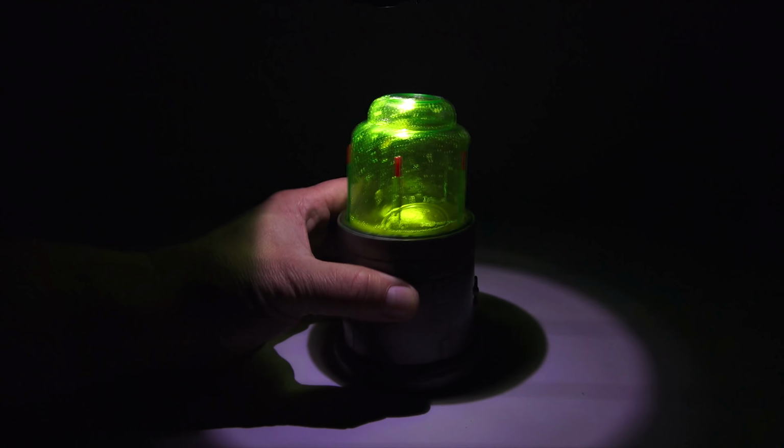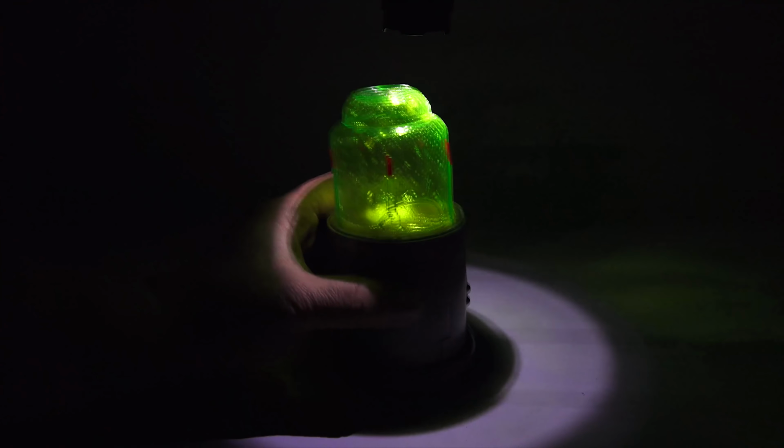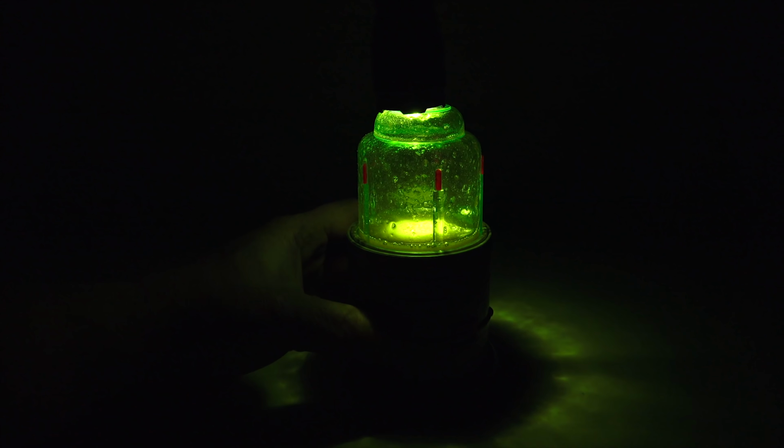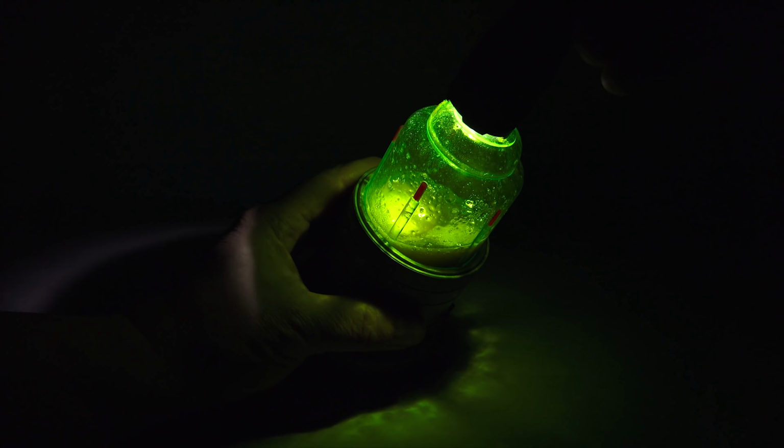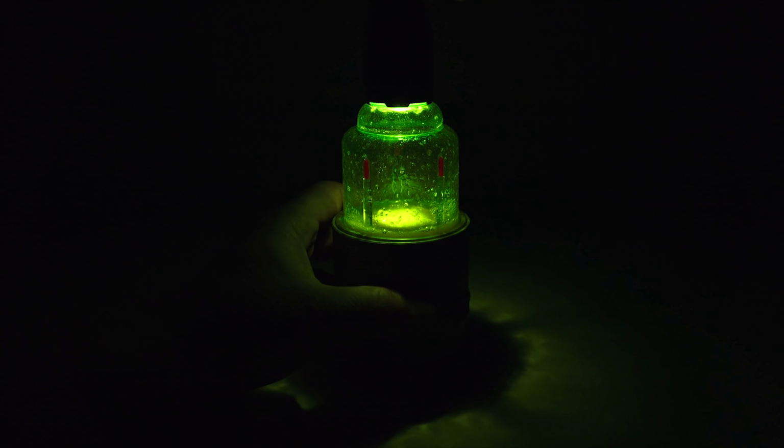My flashlight doesn't like the... But there's lots of air bubbles. Can you see the air bubbles in there? So it's doing its thing. It sure looks like there's a lot on top, a lot more than before.